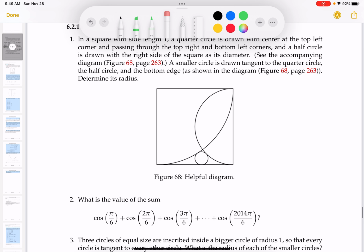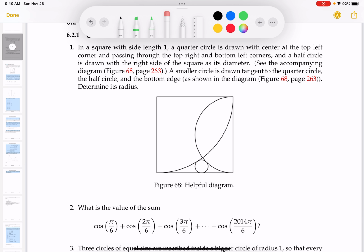And I want to do number 1. And it says, in a square with sides of length 1. So what I'm going to do here is put an axis in. I'm going to call this the x-axis. Give me 1 second to do so. The x and the y-axis here. Okay, the x-axis, y-axis.